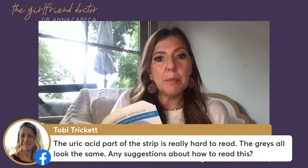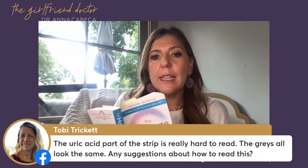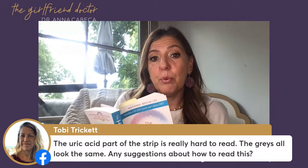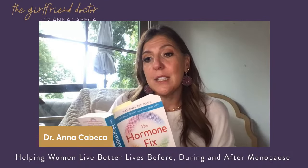Toby said the uric acid part of the strip is really hard to read. The grays all look the same. Any suggestions about how to read this? It'll get dark blue if you're starting to pour too much uric acid, so you will notice that change. If you do an extended fasting, you will make more uric acid, so you'll see that shift. So that gray pattern, unless it starts hitting that 400, it's okay.